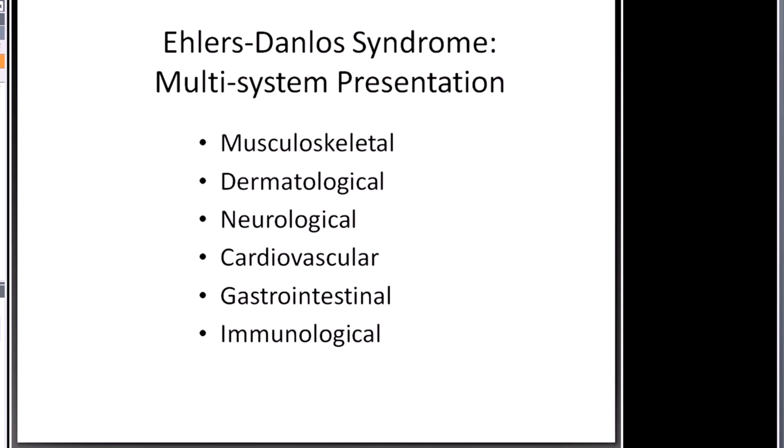So it's a multi-system presentation with Ehlers-Danlos, and any of the types are going to have multi-system issues. They're just going to have more focus to one or another system. Musculoskeletal and dermatological, neurological, cardiovascular, GI, and immunological. And that's where the doctors start pointing fingers about who's in charge. And the patient feels like all these different doctors need to talk to each other to know how to best care for me, and how is that ever going to happen, you know, and who's really running the show.